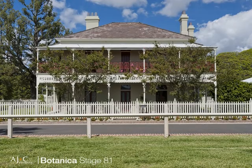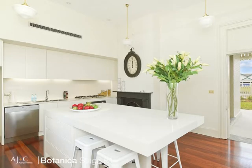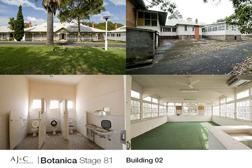We restored the original features, and the only contemporary external additions were a louvered veranda, carport and pergola to the rear. The interiors are contemporary and functional for the modern lifestyle. The ward buildings by Vernon are all similar in form and feature pitched roofs and wraparound verandas. Again, a number of unsympathetic additions have been added over the years, and the building fabric was in a bad state of disrepair.